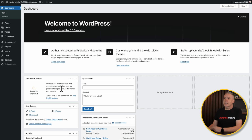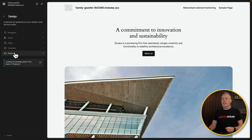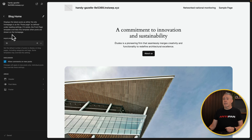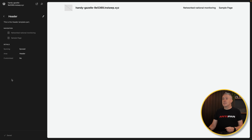Okay, so let's put those new user glasses on, and we're going to look at this as if we are totally new to this whole experience. So let's come into Appearance and go into the editor. And now we're in a completely different part of WordPress, which looks fundamentally different. So what do I do here? I've got these options down the left-hand side. So I can say, well, let's take a look at templates. Okay, what do they do? Let's go to the blog home. Okay, what does that do? Do I want to allow comments on this post? I don't know. Is this a post? I thought this was the blog homepage. What are these areas? What the hell do these do? Oh, okay, now I'm in something else.